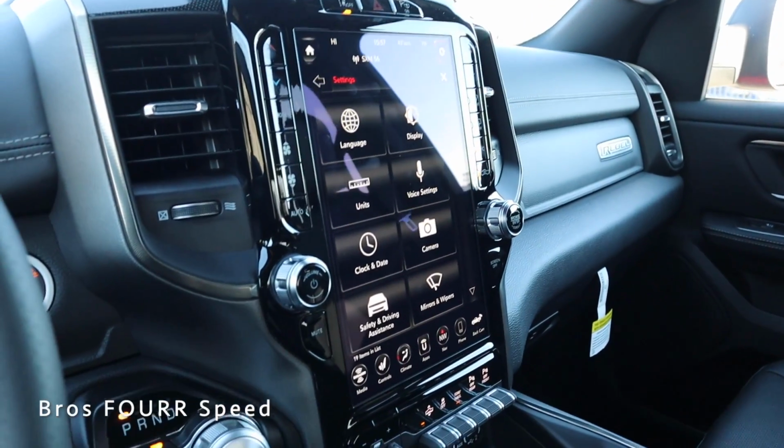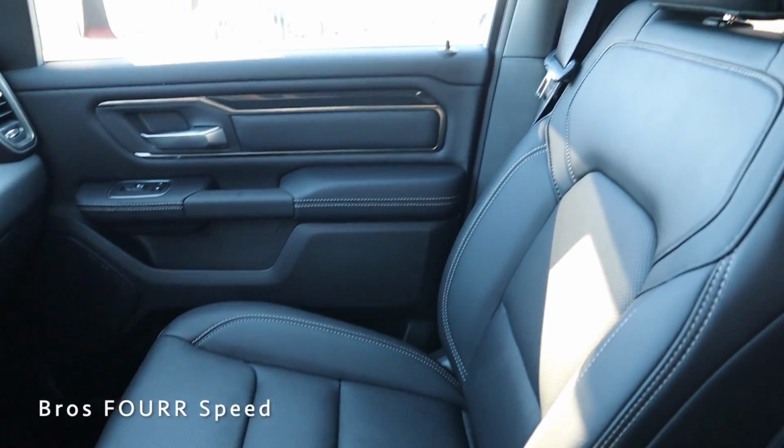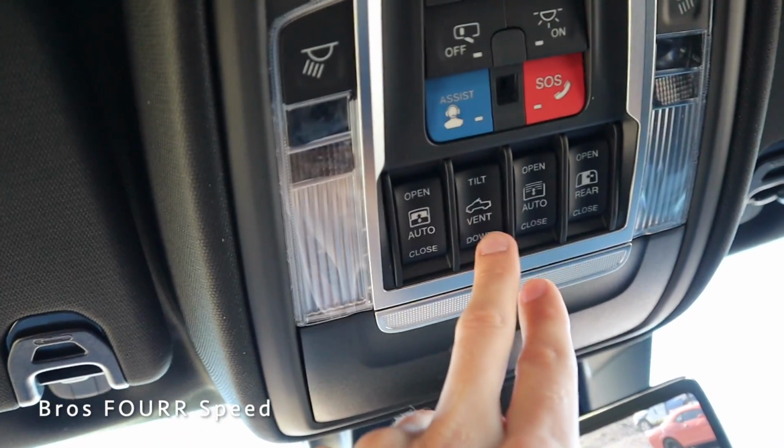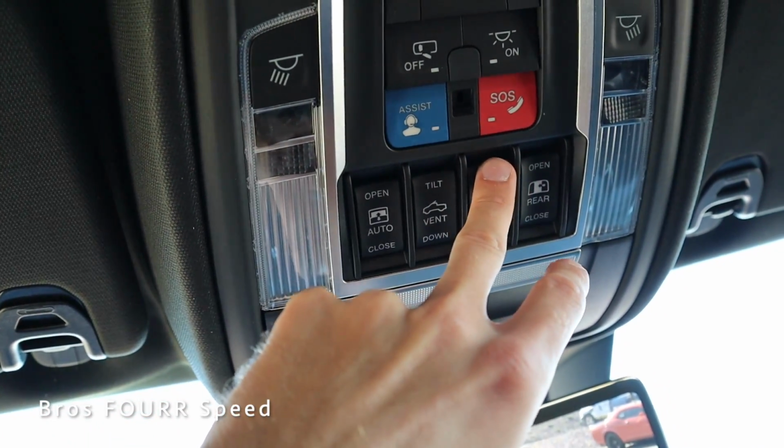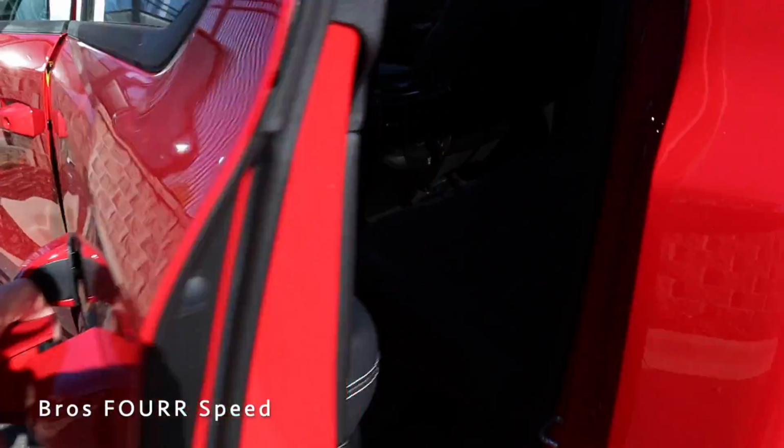This center screen has a great design to it. Everything looks really premium inside the new Rams. I love the seating, the materials, and then taking a look at this full panoramic sunroof. If we go up top here, we have all of your different buttons right here. We can press this one right here to open up the sunshade, and we get a great view out the pano.